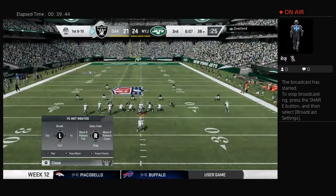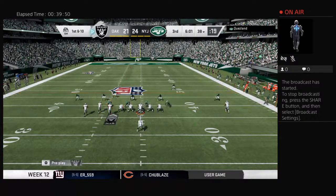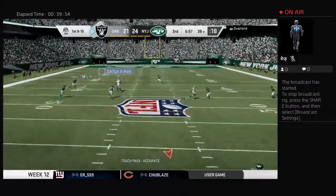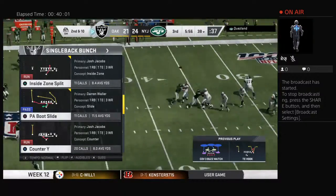Carr now nearing the 300-yard mark with still a quarter to play. It's 1st and 10. 54's Mike. Check. Now Carr. And that is incomplete. Showed off the arm strength there, but to no avail.